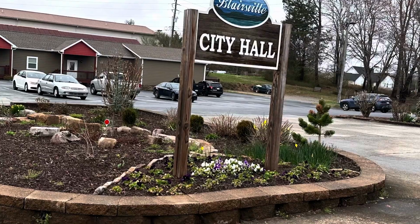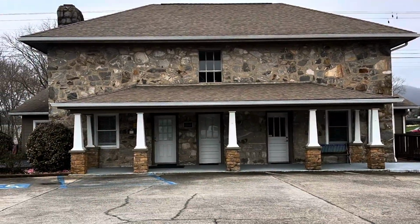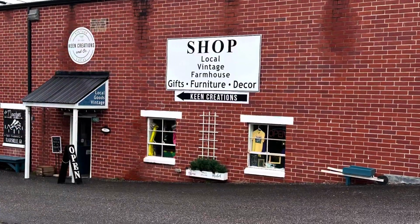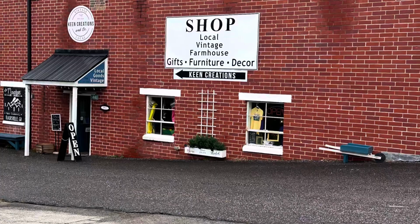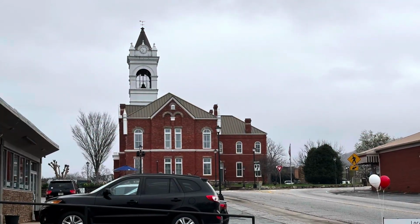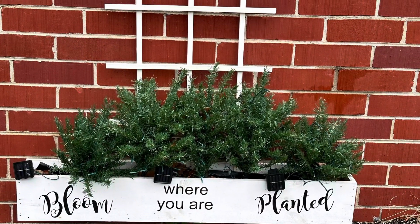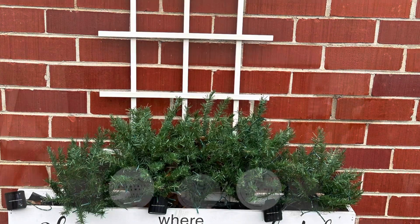Blairsville is an attractive little town and is very walkable. This is the city hall. This is King Creations. This is the old county courthouse, which is now a museum, but unfortunately was closed when we were there.